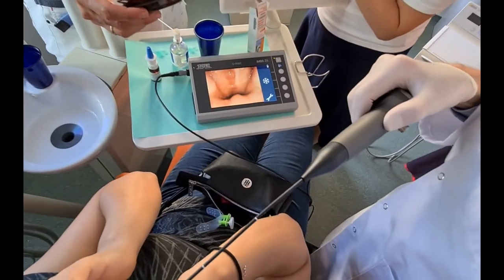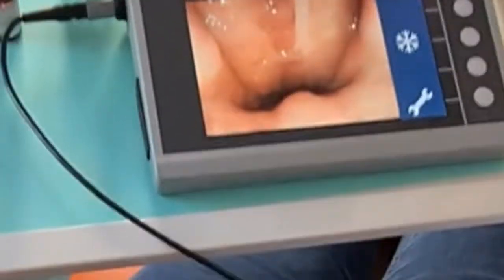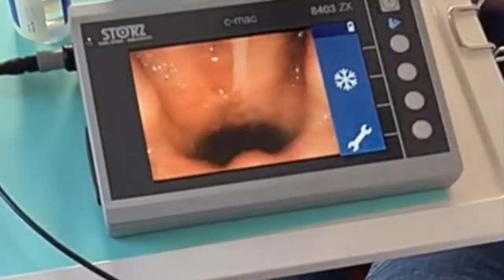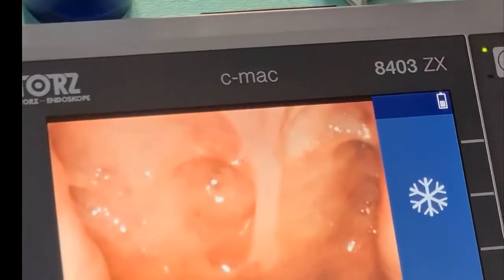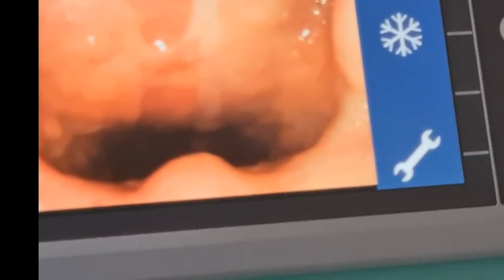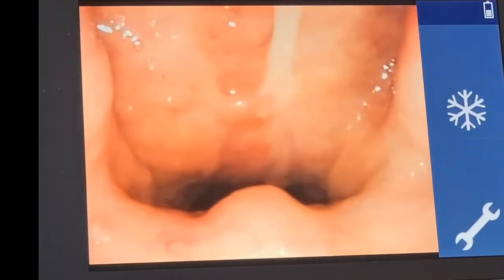I need to fix something. What happened? And this one, which is white there, is it like a septum or is it scar? No, this here is the scar. No, it's something else. A scar. So this is the situation with the splint. Try to snore. Again.